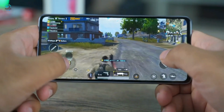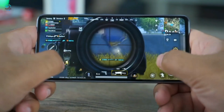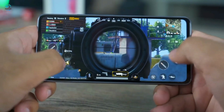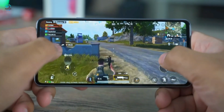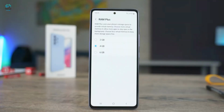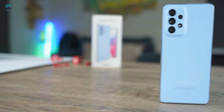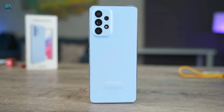When it comes to sound, the A53 5G has a pair of stereo speakers, but no headphone jack. They earned a score of good on our loudness chart, and the sound is even. The last notable change you'll find here is the camera quality. The cameras are actually the same as before, but because of the new chipset, the processing has changed a little.